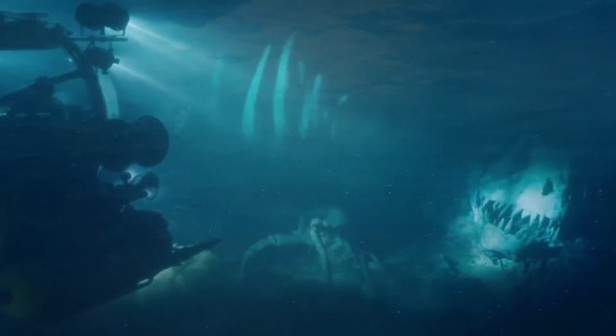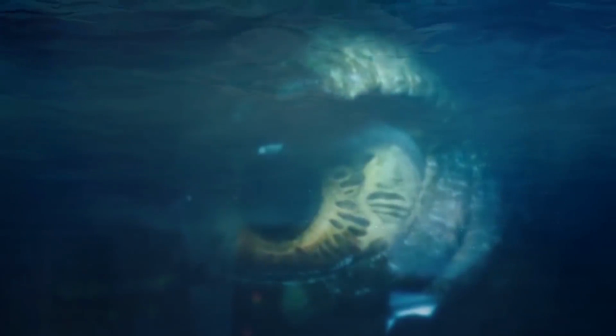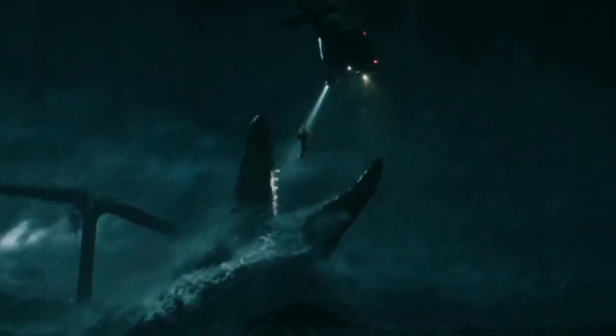submarine looking on at the carcass of the Indominus Rex, which was pulled underwater by the Mosasaur in the last movie. Speaking of the Mosasaur, its monstrous eye pops up right behind the sub, before jumping out of the water to attack the poor soul at the end of the helicopter's ladder. This is going to be a really incredible sequence to see play out in the theater.